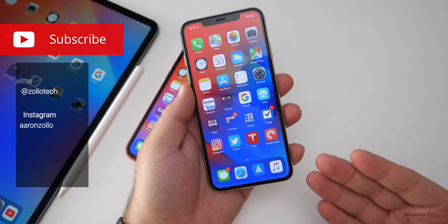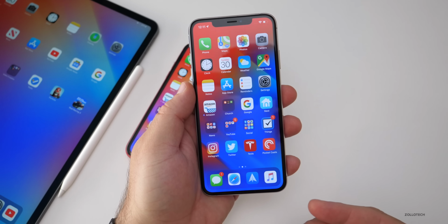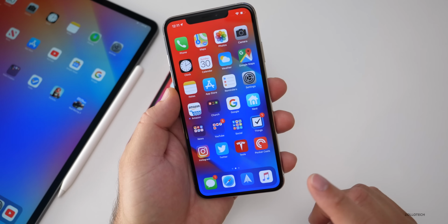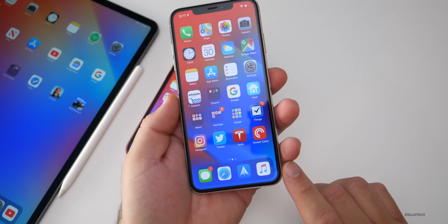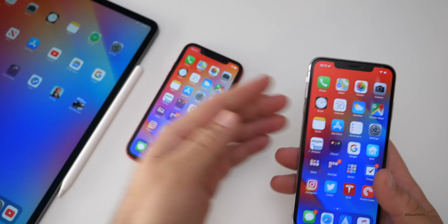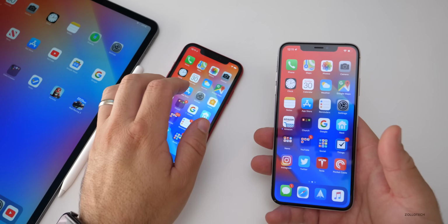iOS 13 Public Beta 1 has been out for a few days, and iOS 13 Developer Beta 2, which is the exact same thing, same build number, has been out for almost a couple of weeks now. I've been running both of them on different devices. I've been using my XS Max primarily with iOS 13 on it.